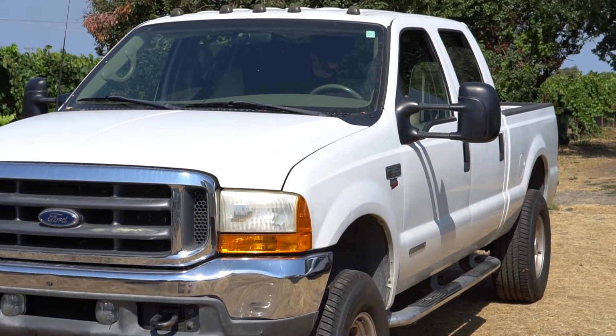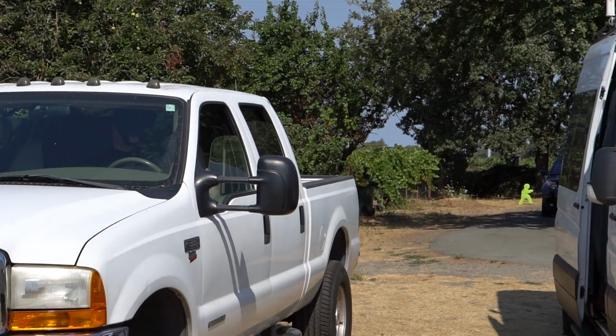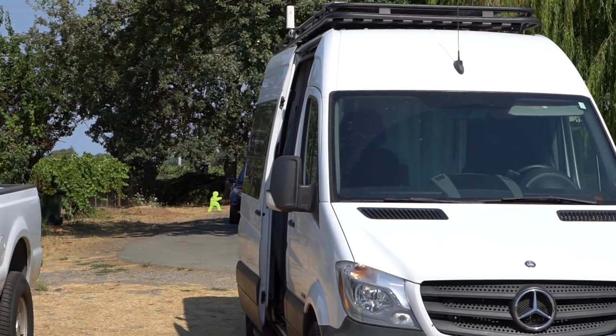Yeah, I mean, we're almost $60K into our van after the renovation and the cost of the van. Yeah, it's not cheap. The answer to that question is it depends on if you already own a truck. The truck is a big investment as well. Yeah. So if you already own a truck and you're buying a trailer, it's definitely cost effective.